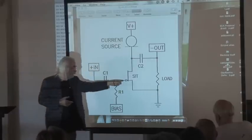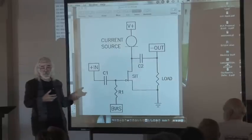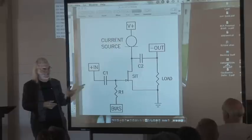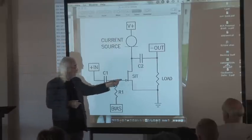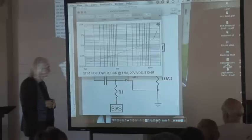Some of these SITs come in at 1,500 volts or so; there's nothing really keeping you from doing it that way. But the big advantage really is twofold. One, no transformer. The other is really rather good specs. If I can have the next one. Let's see, what do we got?